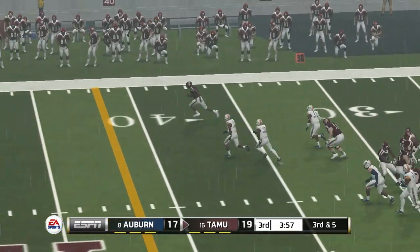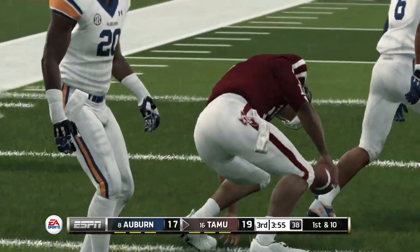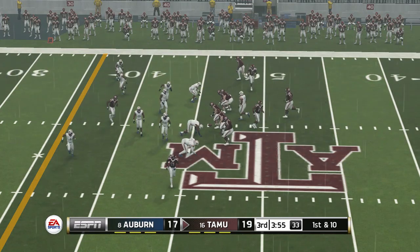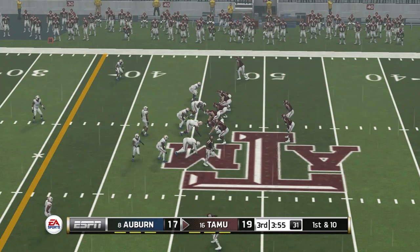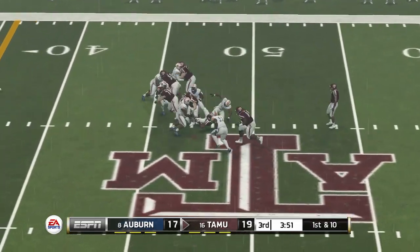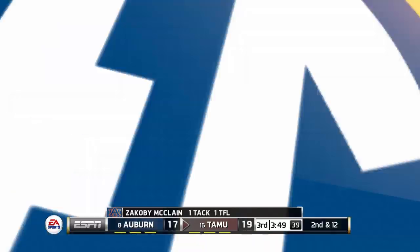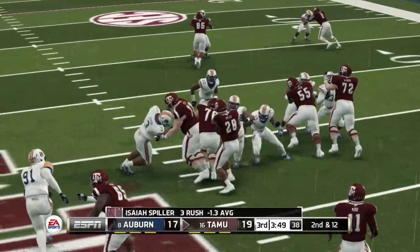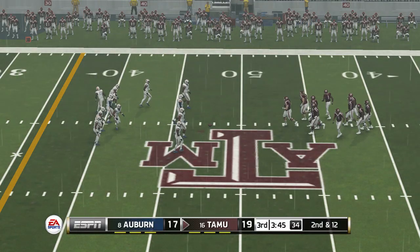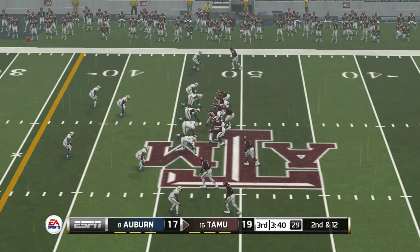Now he tries to buy some time. He's at midfield. Decides to slide. Tackles him hard at the 48-yard line. Loss of two on the play. That'll bring up second and 12. And this play is number 8 on the drive. Texas A&M is up 2.